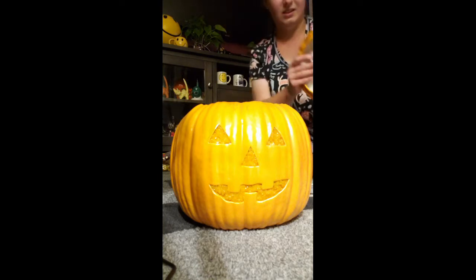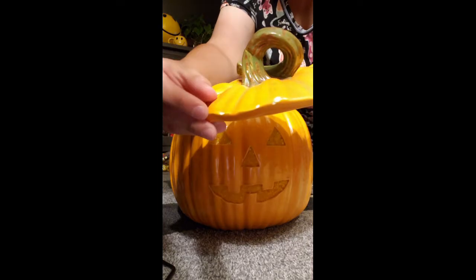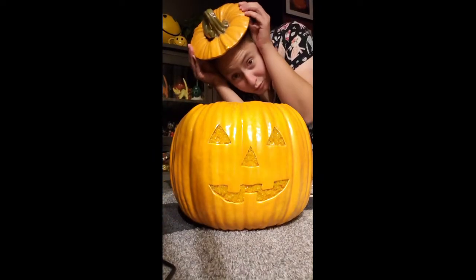He's in pretty nice shape, other than a few minor chips. Like this. Let's see if I can show it. Like that. But other than that, it's pretty good. Put your finger in here and you go.